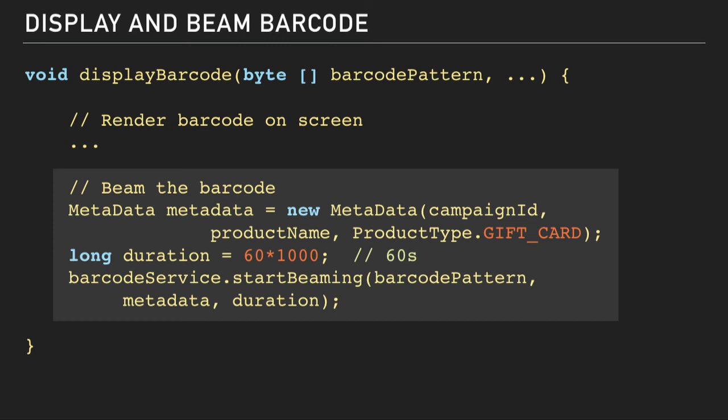So what you do is you create a metadata object where you can pass in something like a campaign ID for tracking, and also the product type that you're encoding, and then specify a duration. In this example, it's 60 seconds. And then there's a single method, start beaming, where you give us the black and white pattern, and then the duration and the metadata. And that's basically it. It's just going to keep beaming the barcode until you issue a call to stop the beaming.